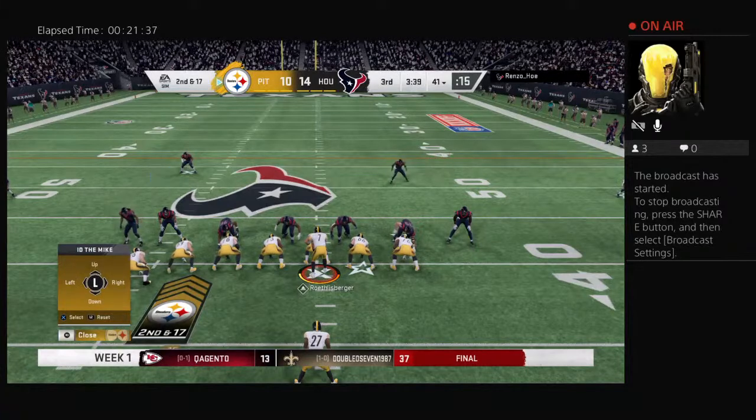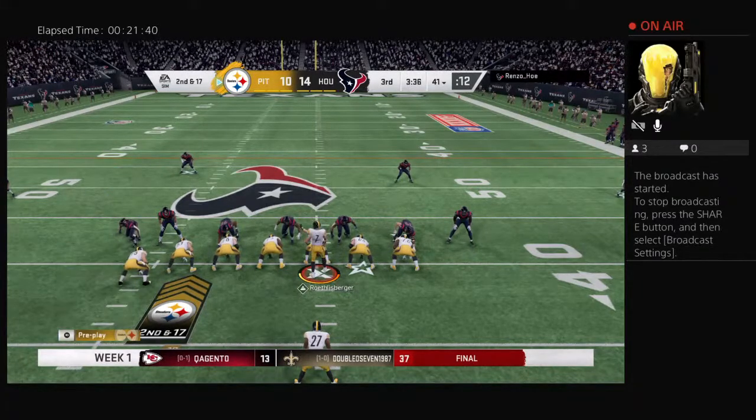Watch the safety creep. Check 3, check 3. Double, double.